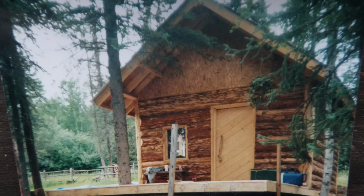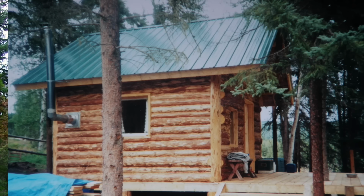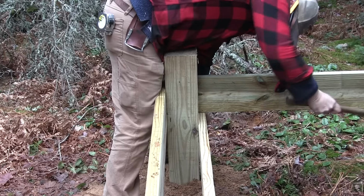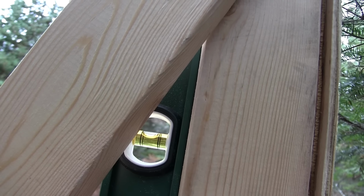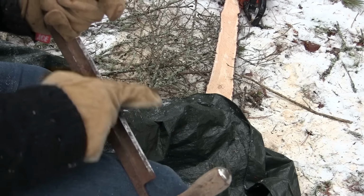In this video, we're going to build a modern version of that same cabin design from 21 years ago on our remote off-grid property in the upper Midwest. So much has changed over the last 21 years, but the dream, the idea of having a cabin in the woods, someplace where you can get away from everything that's quiet and isolated, in today's world, that might mean more than it has ever meant.